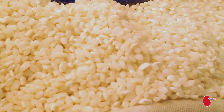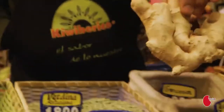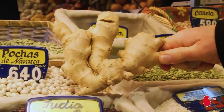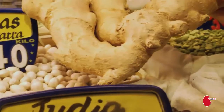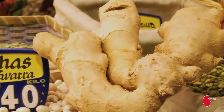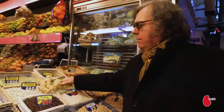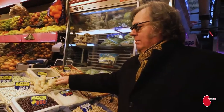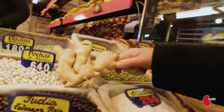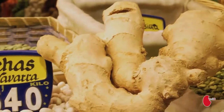Short grain rice, a lot of starch. Jengibre, or ginger. I had this in my kitchen once and my cleaning lady freaked out. It'll give your dish an Asian profile. Very delicious, very spicy. This is a must-have if you're into Asian cuisine. Kind of funky looking.